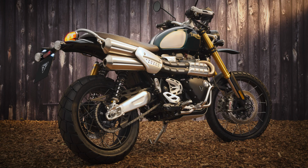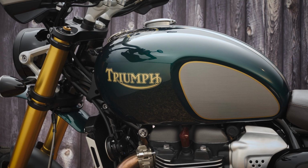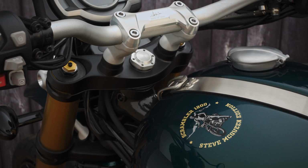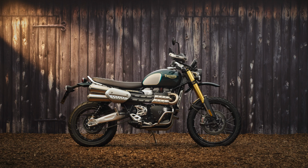The main feature of this model is the paint job, with a competition green color scheme and some nice detail on the tank, including a brushed foil knee pad area with hand-painted gold lining, a gold heritage Triumph logo, and a dedicated gold and silver tank graphic. And in the style of that original TR6, the front and rear mudguard have also been painted in that competition green, as opposed to the brushed aluminium finish of the standard bikes.